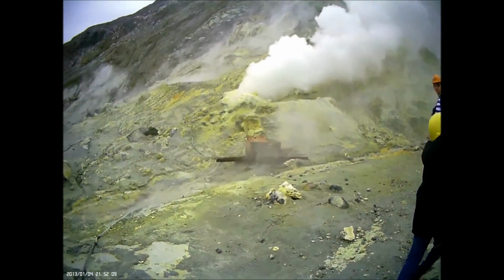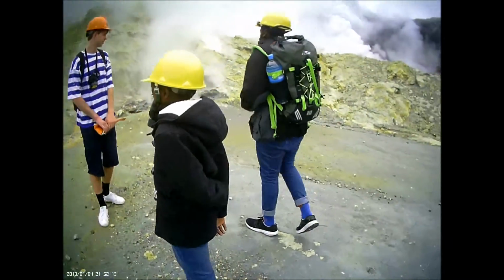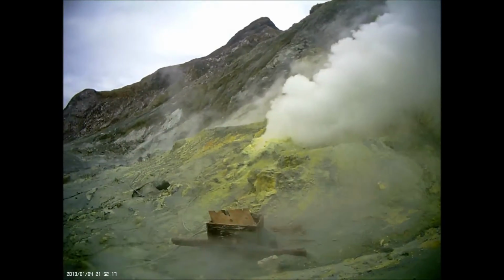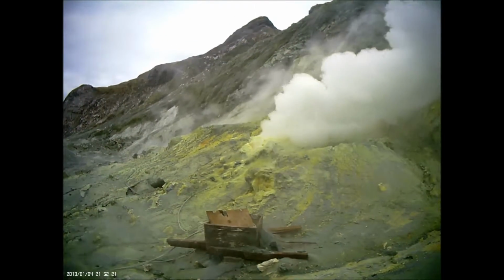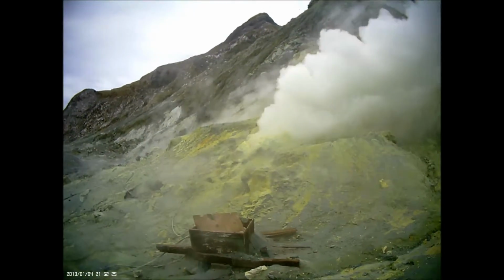If you get caught in a big eruption and there's a large cloud of hydrogen dioxide, you won't be able to breathe, because as soon as you breathe in, it smarts in your sinuses, in your throat, you just start coughing and it burns your eyes. So that's why we have been issued with respirators to counteract the effects.